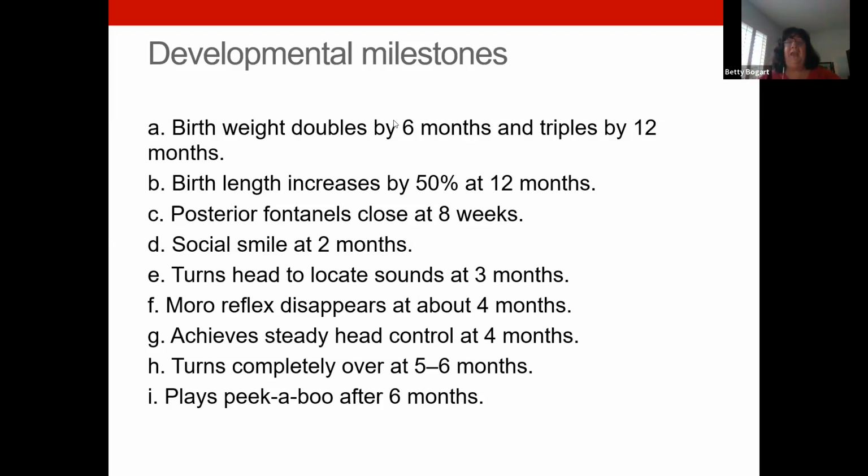Anyway, doubles the weight by 6 months. If it's not enough, we'll add more nutrition. If we're seeing it's way too much, we're going to look at what is that mother feeding that child and pull it back a little bit, because then too much, they're too heavy. They're not going to be able to support their weight, sit up, turn, roll, stand up, creep and crawl and walk, right? And then triples by 12 months. Their birth length is amazing how quick. The first 6 months is an inch every month, and it does increase by about 50% after a year.